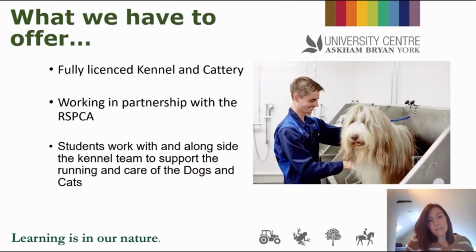So what do we have to offer? I've already mentioned our really good facilities. Within those, we work with the RSPCA, so we have a whole range of dogs, dog breeds, dog ages, backgrounds, and personalities, which really aids developing the skills that you can develop while studying the degree. And students really do get involved in running this area and support the kennel team to provide a really high level of care and welfare within that area. As part of the work placement, we ask not just for the students to do the basic cleaning and welfare of the dogs and cats, but we also ask them to get involved in the training of them as well. So again, another area for you to develop those skills over the years.